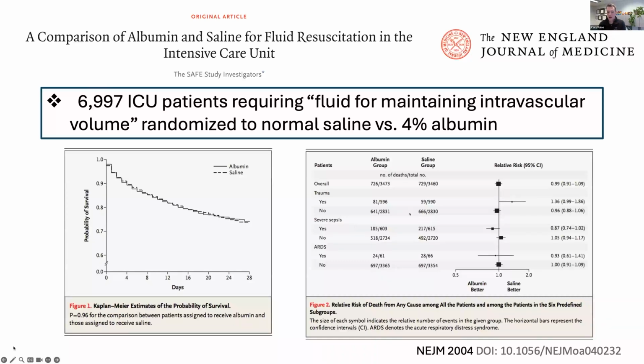And in these predefined subgroups, there were no differences between groups.